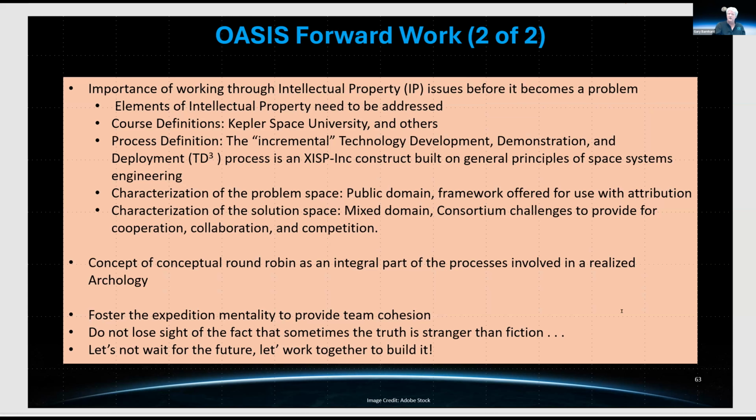How we foster the expedition mentality to provide team cohesion when you have a mixture of cooperation, collaboration, and competition is critical. We need to not lose sight of the fact that sometimes the truth is stranger than fiction with respect to how this stuff works out. And let's not wait for the future. Let's work together to build it.